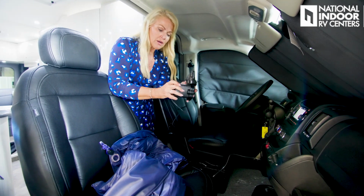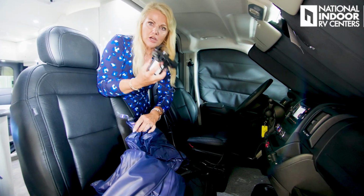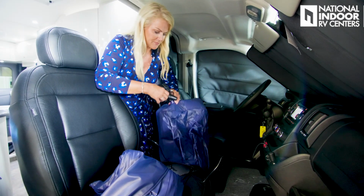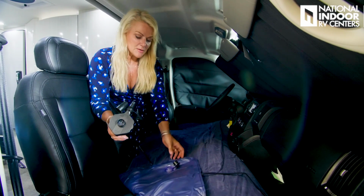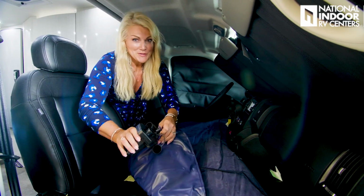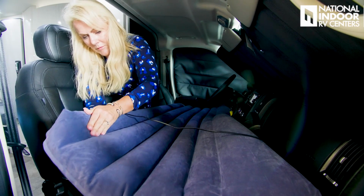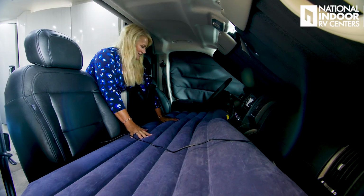I went ahead and got our electric air pump. I just plugged that into the 12 volt receptacle here at the dash, and there is an on and off button. Just going to go ahead and insert this, and this is the cube that's going to fill the gap here between the seats. The cube fits right here for support between the two seats. After I finish filling the first section, I'm going to go ahead and fill the last section here. Be careful, only professionals should do this. And there we go. Got my second bed already.